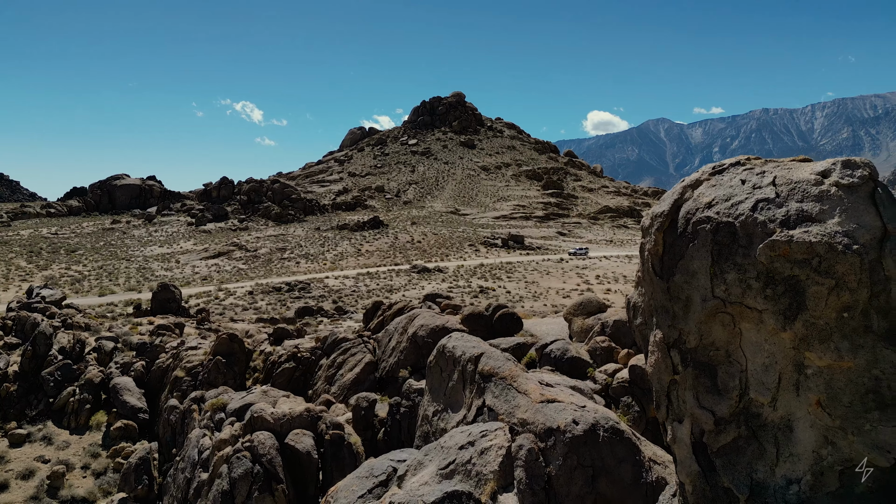So after exploring around Alabama Hills for a few hours, I had to get on the road. I had one more destination that I wanted to check out before I headed home.